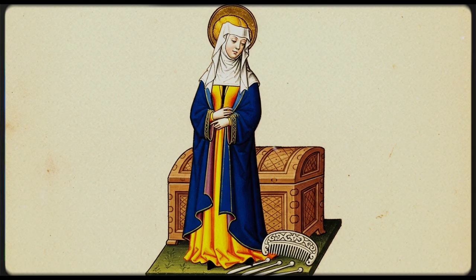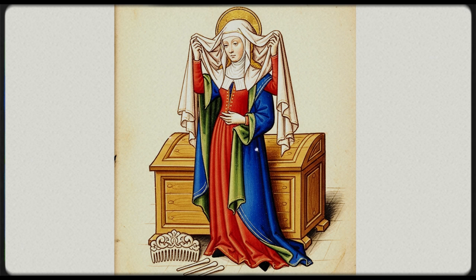Because if you cry, your skin gets puffy, and then you'll have to smear crushed rose petals under your eyes to reduce swelling. Beauty, in this world, is a job, and you don't get days off.